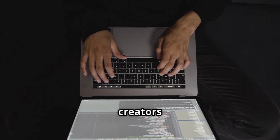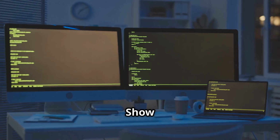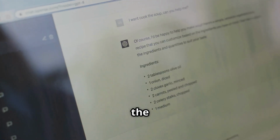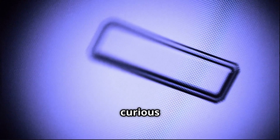Let's say your tool helps creators fix their product descriptions. Post on Twitter or Reddit or Facebook groups for digital creators. Show the before and after. Say, here's what someone gave me. Here's what the tool turned it into. Took 15 seconds. That's not marketing, that's proof. And proof gets people curious enough to click.